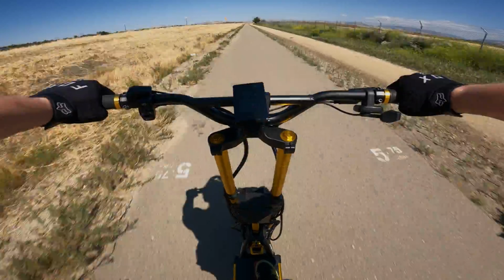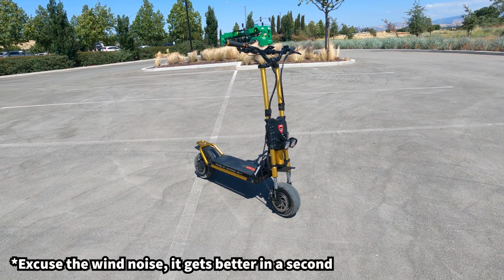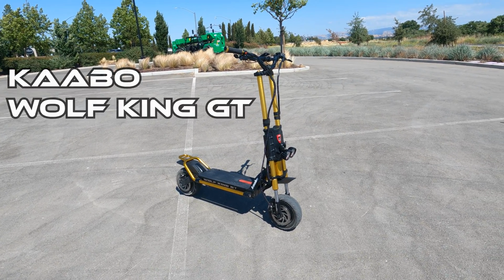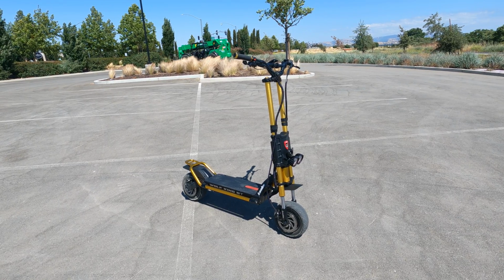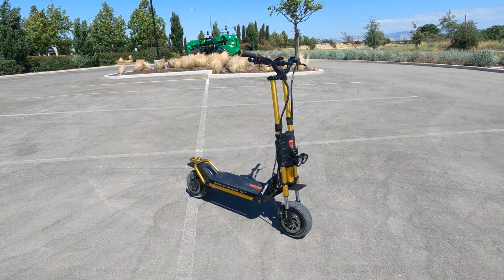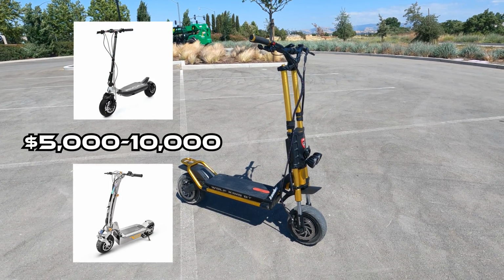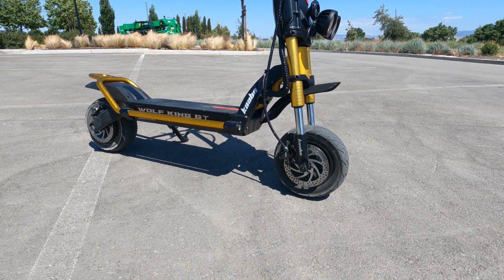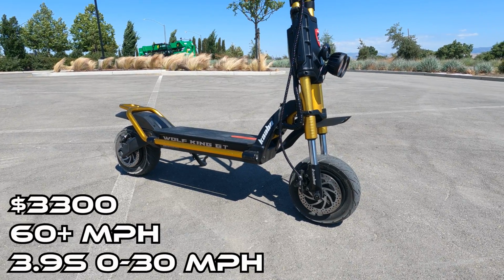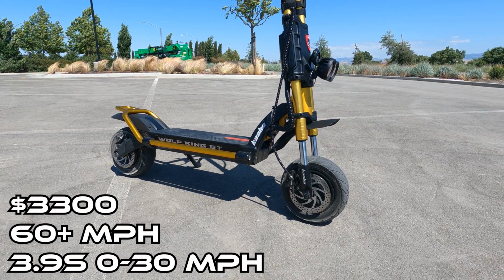There's 63. I am super stoked to be able to show you guys this scooter today. This is the Kaabo Wolf King GT, and this is what many would consider the pinnacle of electric scooter performance. If you rule out Ryan and Weeped, which are just absurd hyper scooters that aren't really widely available, this is it. This is the scooter you want to get if you care about mind-boggling performance.